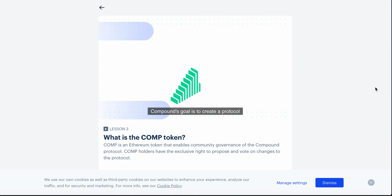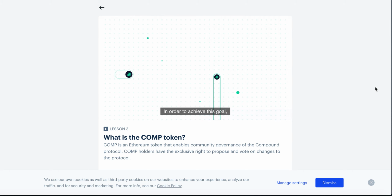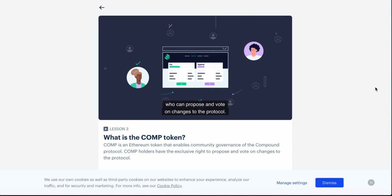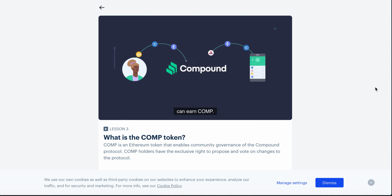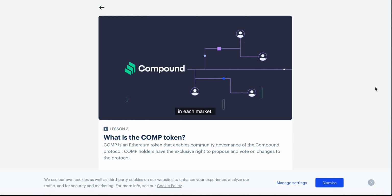Compound's goal is to create a protocol that can run forever and evolve in entirely new ways. In order to achieve this goal, the protocol was decentralized by creating and distributing Compound's native Ethereum token. All changes to Compound originate from comp token holders, who can propose and vote on changes to the protocol. Any user or application interacting with Compound can earn comp. The more crypto assets a participant supplies or borrows with Compound, the more comp they will earn in return. Similar to how interest is earned with Compound, comp distribution is calculated dynamically on a per-block basis and distributed to suppliers and borrowers in each market.